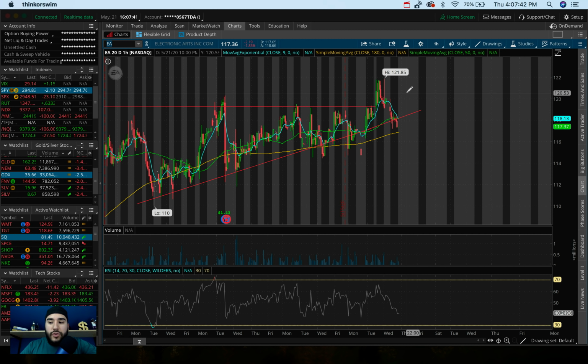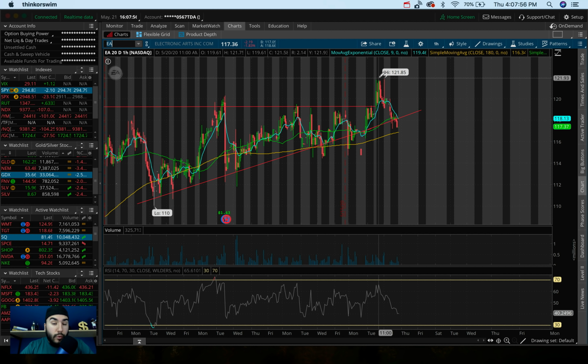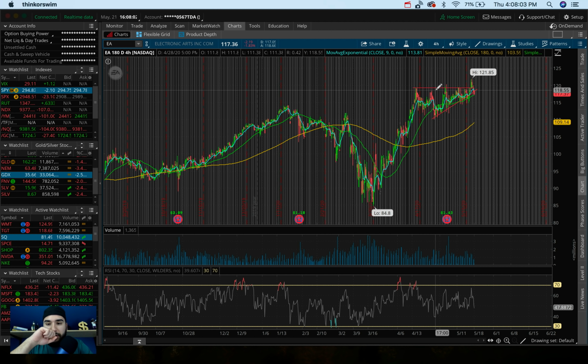Now let's just get into what other stocks I'm looking to trade. And now that we're on the topic of EA, we might as well just start here. Electronic Arts, this one showed a pretty bullish momentum yesterday as we broke out of 119, 120 into almost $122 per share. That was extremely bullish in my eyes, as that has been a resistance for the past couple of weeks here, about a month and a half. So the fact that we broke out, that was good, right?